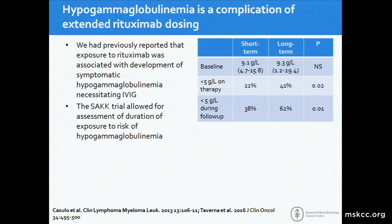Hypogammaglobulinemia, though, is a problem. We originally reported this, and then this prospective SAKK trial has confirmed these observations. The drop of IgG to less than 5 gram per liter, which in our parlance would be 500 milligrams per deciliter, is about 1/5 of the patients with short-term maintenance, but don't take pictures, I'll give you the slides.